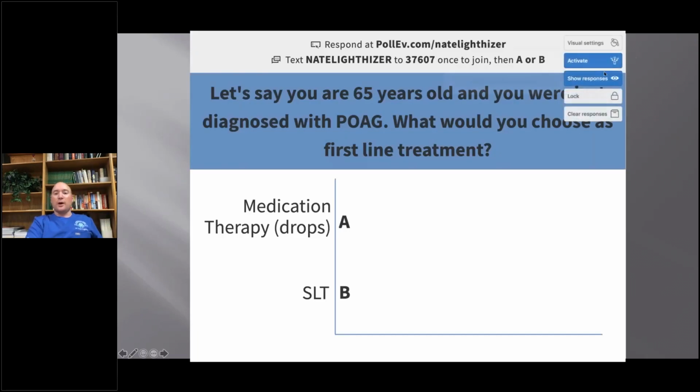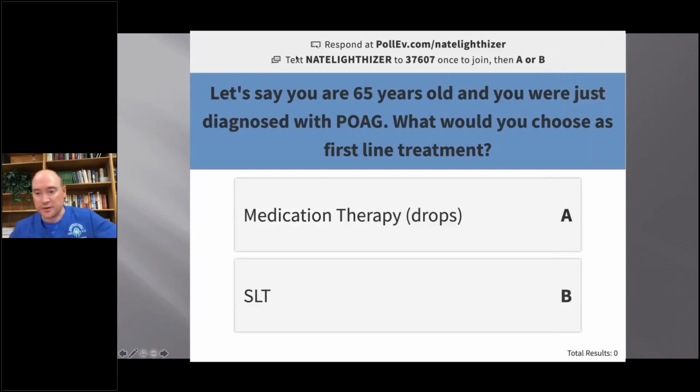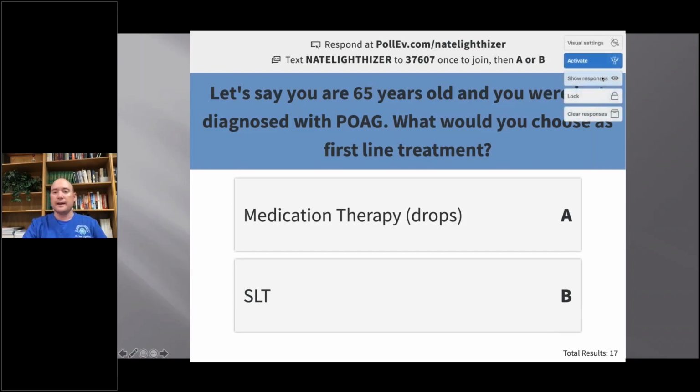So my last question that I'm going to finish with, and then we're going to open it up to your questions. Let's say you're 65 years old. You're in that sweet spot that was just diagnosed with glaucoma. You guys are the experts, and you were just diagnosed with POAG. As the experts, what would you choose as first-line therapy if it was your eyes? And obviously, there's no wrong answer here. It's completely anonymous as well. Would you choose drops? Would you choose laser for your own eyes if you were just diagnosed with glaucoma? And again, there are no right or wrong answers on this one.